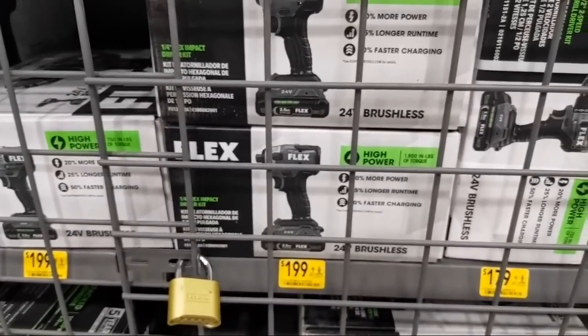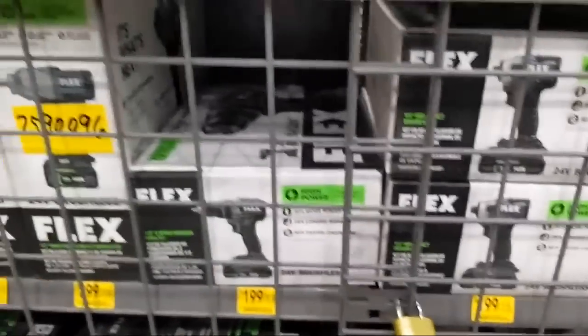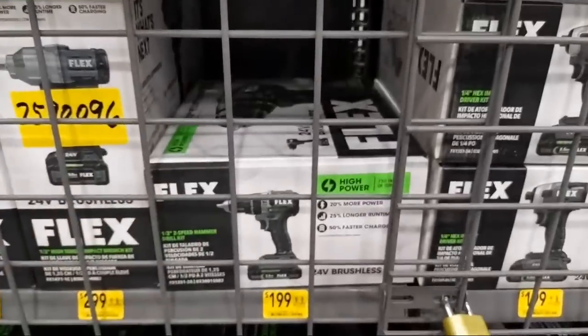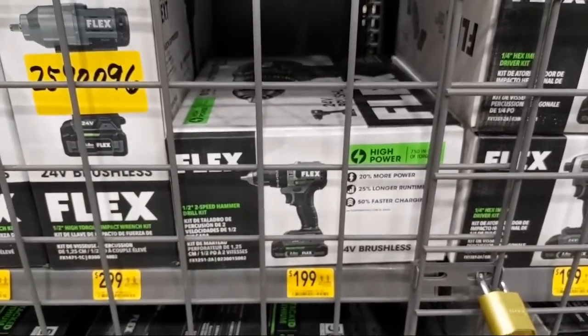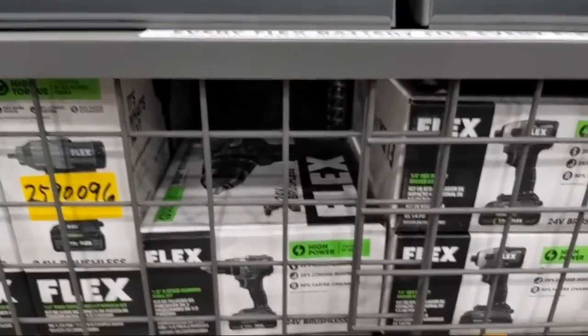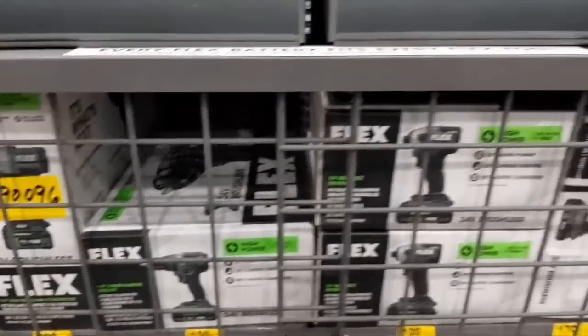This is their standard impact driver at $199. Then as we move down, you'll see their standard non-turbo two-speed hammer drill, also at $199. Is it coming with like a 5 amp? That one might come with two and a half amp hour batteries. I have to check.